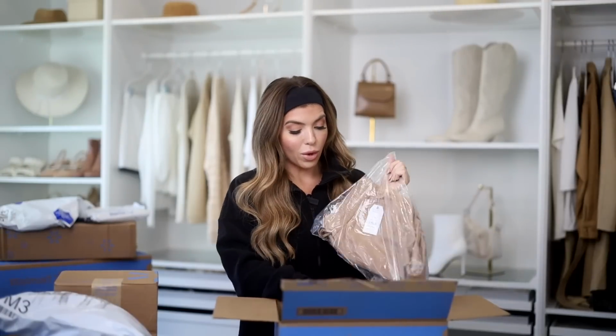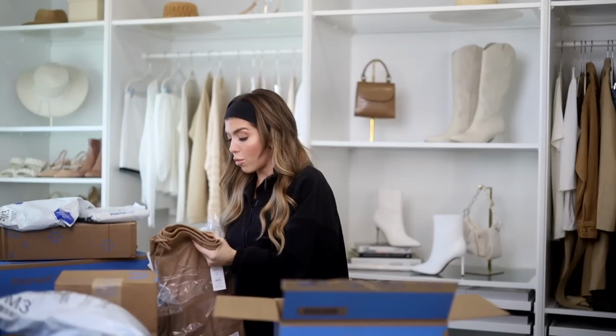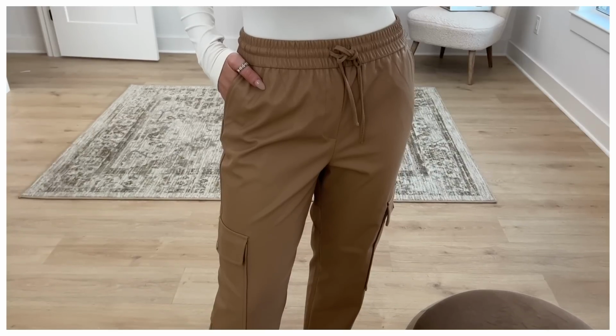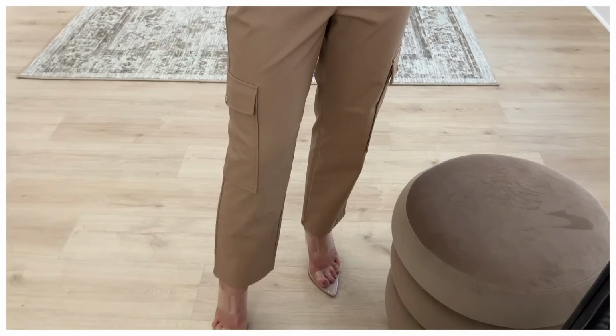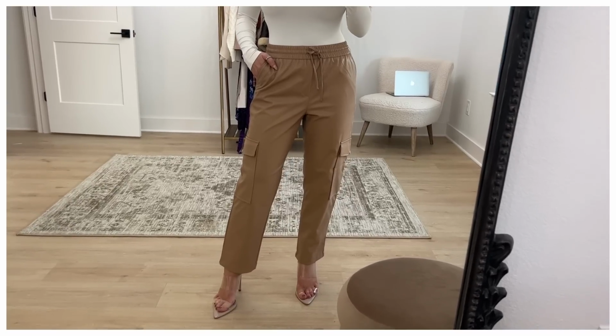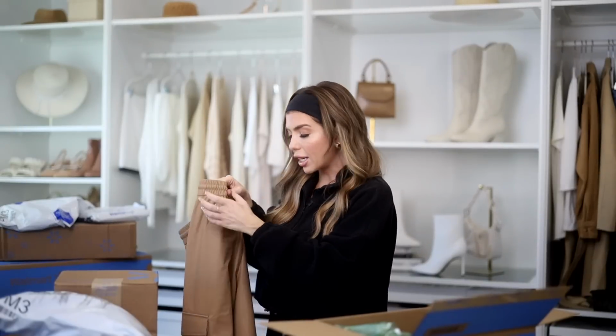And this next item, when I saw that this was also from Time and True, I was very surprised. It looks like it would be something that came from one of Walmart's more elevated brands. So this is a faux leather style, and they are calling this a straight leg. It looks like in the photography, this is made to be cropped. I'm 5'2" though, so I'm interested to see where this hits me. It does also have these cargo pockets here on the side that do have a button closure, and the button on this is silver. It has an elasticized waist, also a drawstring. You do have functional pockets in the front, and then it has kind of like suit pockets in the back.